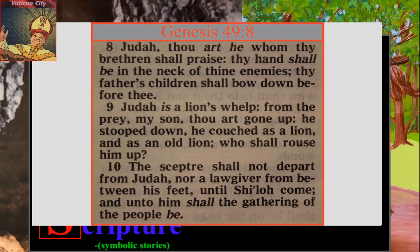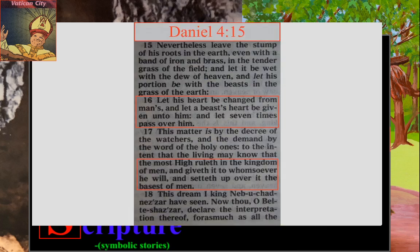Like the people who are in charge, the rulers, are there for a reason. And it's not going to change until Christ comes. Because it's not an accident, the way things are. I feel like the old lion, a lawgiver shall not depart from Judah until Shiloh come. I think it's about the pride, the lion, the basest of men, rulers, supposed to be like that until whatever is supposed to happen happens.